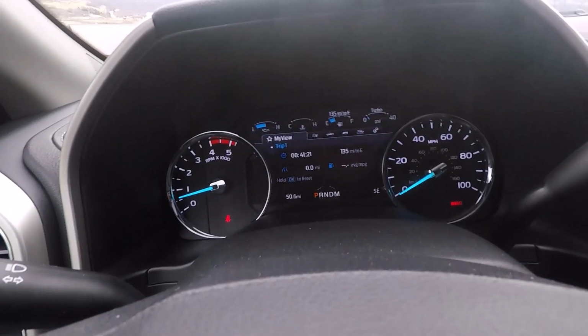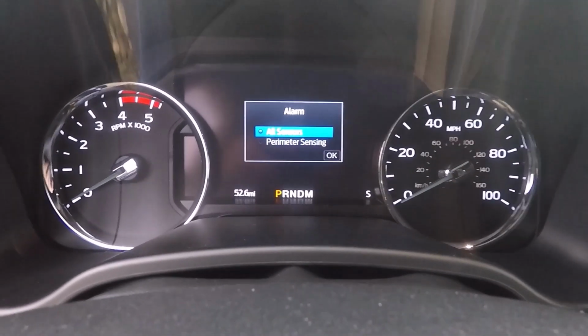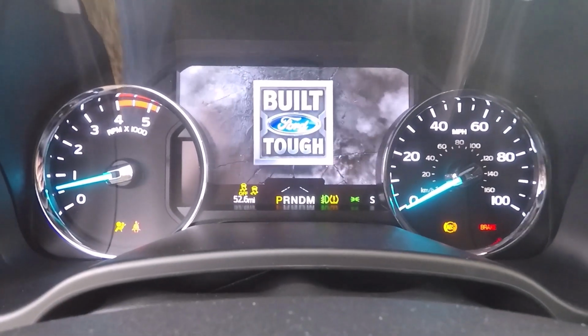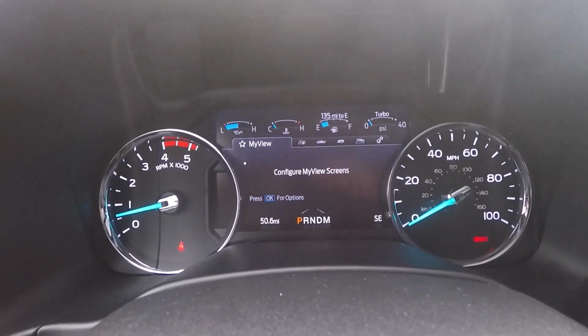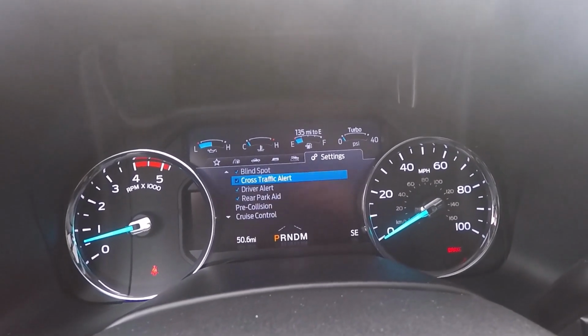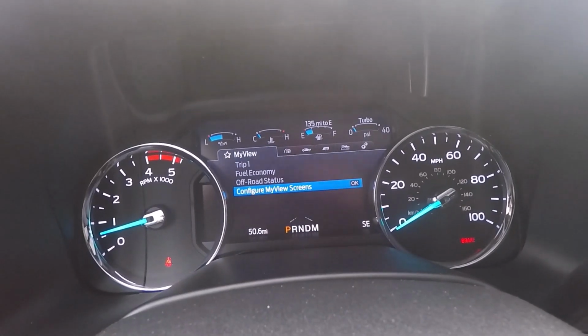So what you're gonna see first off here is this huge, I think it's either 7 or 8 inch productivity screen, and it comes on Lariat trims. It can show your trip mileage, your average fuel economy, off-road status, your My View, all that sorts of stuff. You can check your truck info, set up a trailer, see your off-road status, and get all your settings in here, which we will go over the safety features later.